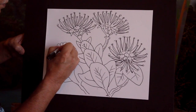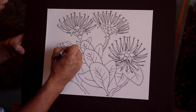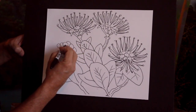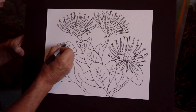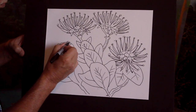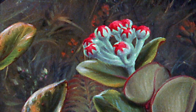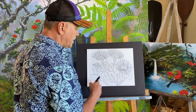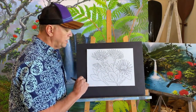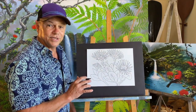And you can put some more, like there's some more in the background there. And on these you can put little stars, like they're just about to start blooming. They haven't opened up yet, you know? And these are beautiful if you want to color them red inside there too. And there you have it. A little color book drawing of the Lehua Blossom of the ʻŌhiʻa tree.